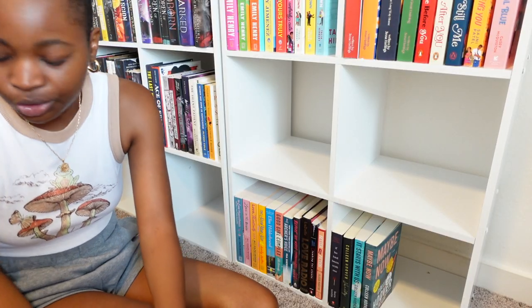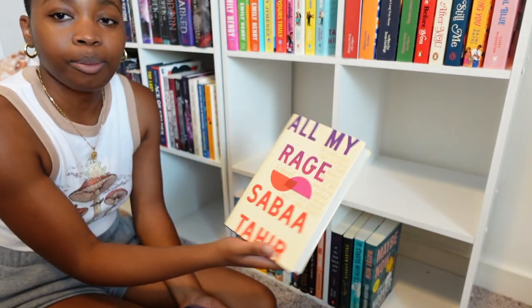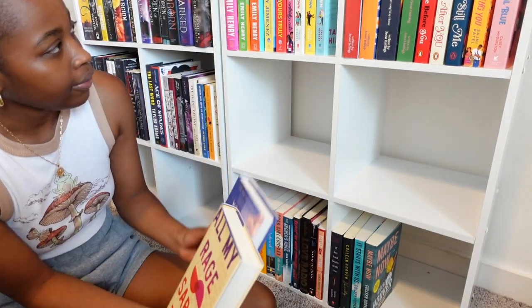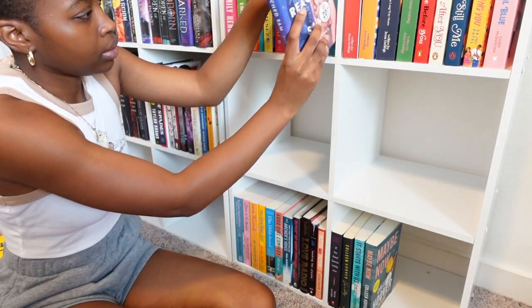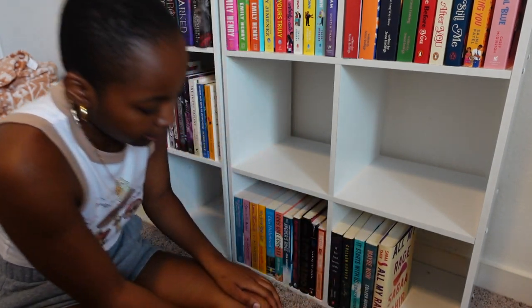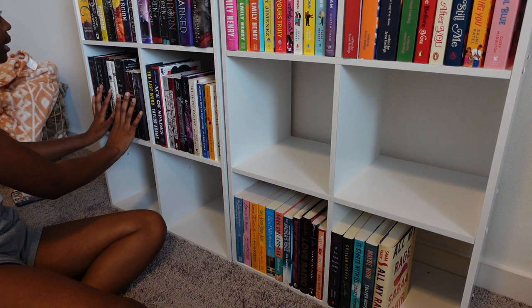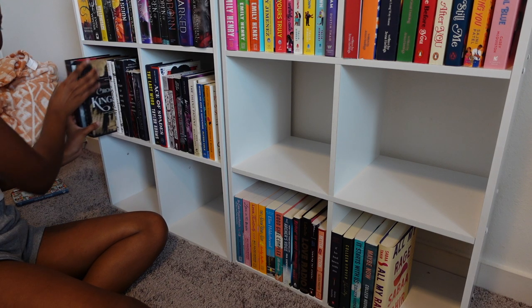And then we have two more YA. So we have You've Reached Sam, and then All My Rage by Sabaa Tahir. I feel like I can fit this one right here. And then we'll put Sabaa Tahir down there. So we have these shelves and then these two left. I think I'm gonna move these books down.